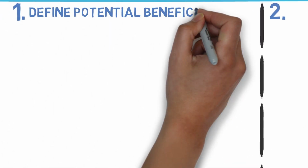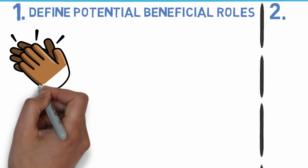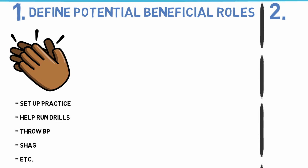Starting with number 1, define beneficial roles. As a member of the coaching staff or an individual looking to volunteer with your university's team, it's important to understand where you can bring more value to the program. Every organization is different. They have different coaching styles, different types of technology available to them, different practice plans. Do an evaluation of where a couple hands on deck could help improve the flow, the process of every area of your team, and see what you can come up with first. That could be in any number of items, such as setting up practice, assisting in drill work, or doing any other on-field work.